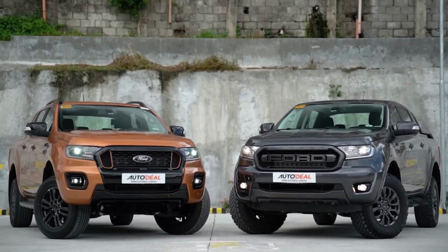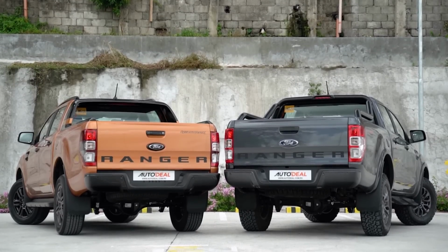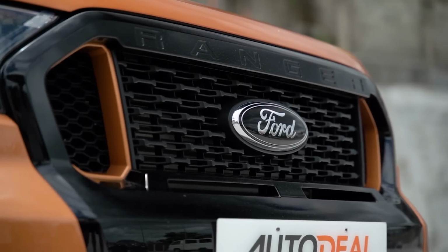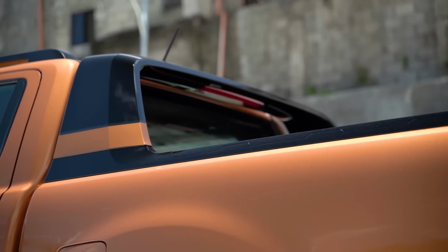Now these guys are just updated versions of their older brother. They're still as masculine as ever with buff fenders, muscly dimensions, and a rear that is simple yet effectively good looking. Key improvements for the Wildtrak include a new front grille similar to the FX4 we've reviewed in the past, updated mags that come in at 18 inches, an assisted tailgate, and a sports bar at the back. So while the Wildtrak got the FX4 treatment, the FX4 Max actually built on it.